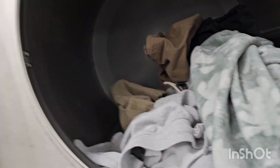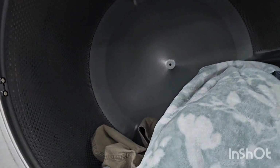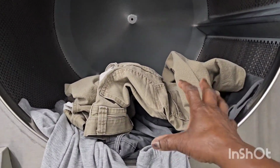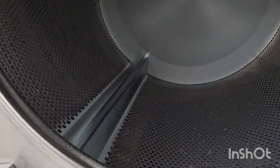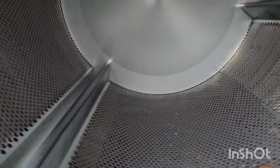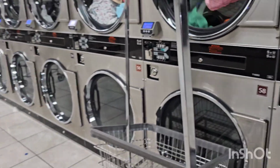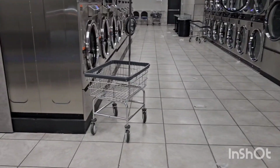Now I have to take everything out of the dryer and go and arrange them, fold them and go home. I have to make sure there's nothing in the machine, because sometimes the machine can keep small items like socks somewhere here. So you have to confirm you have taken everything out of the machine. Yes, guys, so I've taken everything out of the machine.